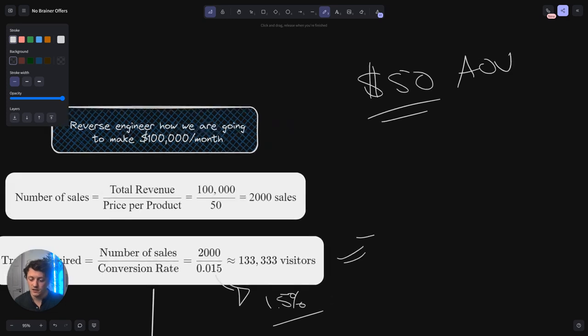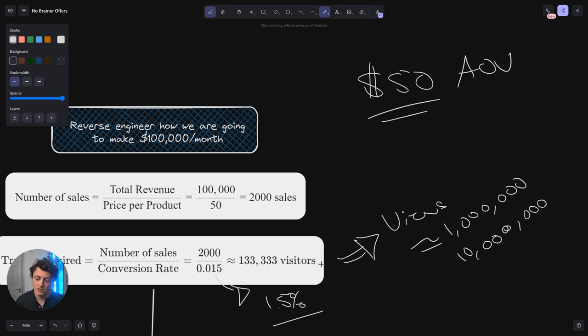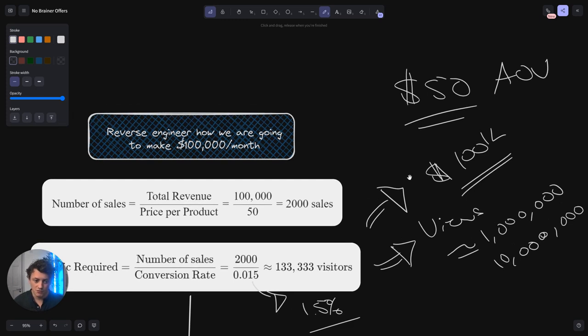If we actually convert this back into views, if we're doing organic, we're looking at probably close to 1 million or even maybe 10 million, which is a lot of traffic. So most people who are starting a business, this number is completely out of reach. Especially if you're running ads, this is probably close to $100,000, maybe even more. Now, the problem with this is a few things. First of all, if you're going to spend $100,000 and you're only going to make $100,000, you're not making any profit. So this one's out automatically unless we can get that ad cost down. These are very, very difficult to achieve.